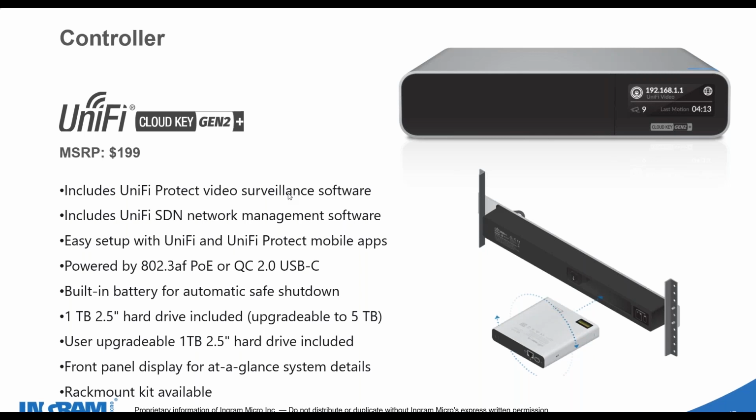Using the Gen 2 Plus instead of the standard Gen 2 cloud key could just enable them in the future to say, hey, I need a couple of cameras. We've already got the management device in place. You can just add them to the network, and it's really simple. So if you are running both the network management and the camera management on this product, the limit of access points goes down to 40, just like the standard Gen 2, and then you can manage up to 15 cameras with this unit.